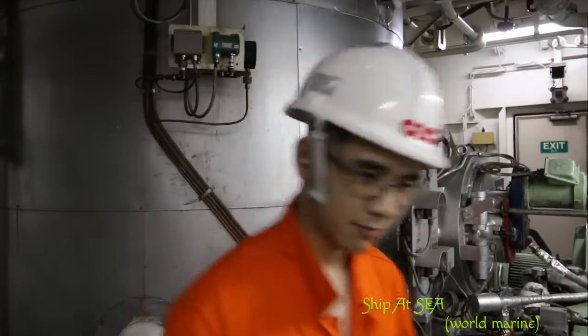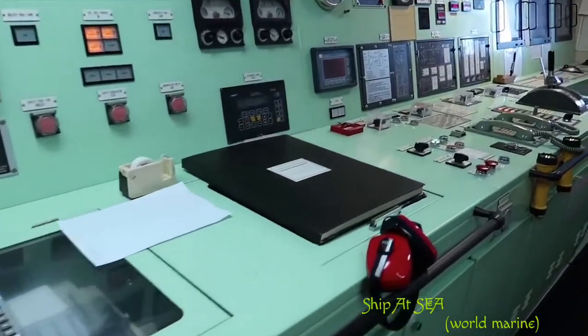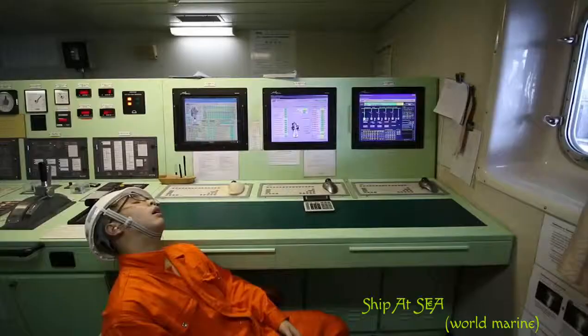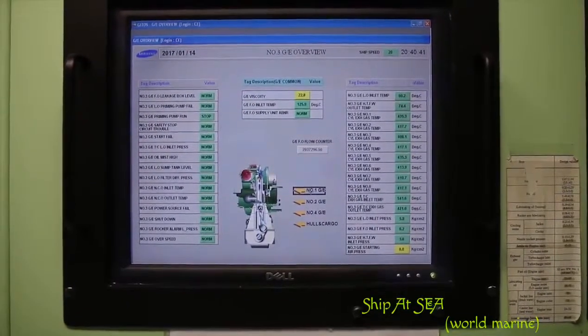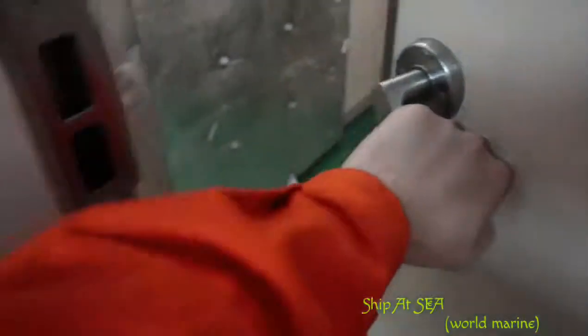There's a few entrances. The most used one is from the engine control room. So let's start from there. A good number of computer systems and control panels are linked to the engine control room, so the engineers can work their magic from here. Through the fire door, we're into the actual engine space.